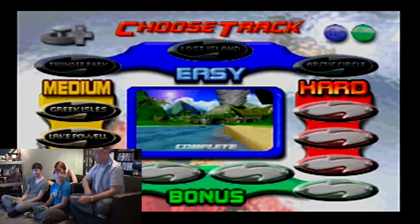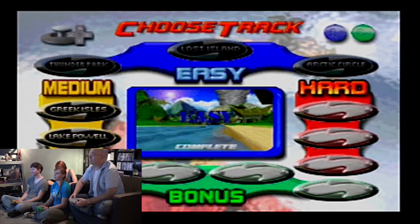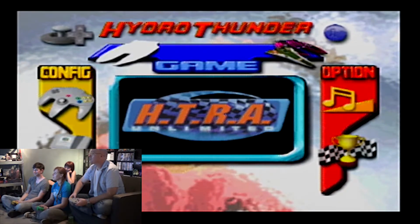And of course, it's got that awesome announcement, Hydro Thunder. Yeah. Hydro Thunder! The amazing voice. So Bree has already unlocked medium level, so we got extra boats here and a couple extra levels, and she's really just going to beat the pants out of both Stuart and I, is what's going to happen here. So I guess we'll take a spin in one of the multiplayer tracks.